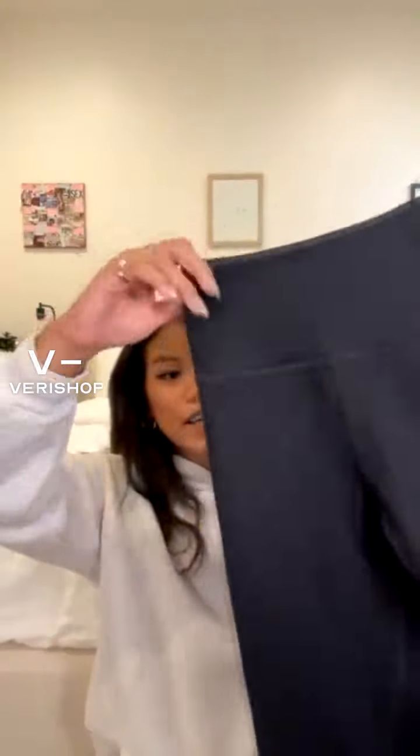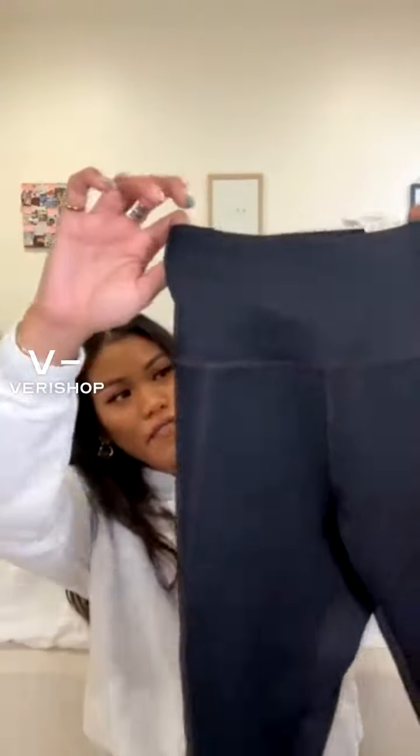You can wear it when you're running errands. Or I have seen people wear black leggings when they're going out, and honestly, that's a vibe. So, yeah, these leggings fit like a glove, and I really like how high-waisted they are. It's not super high-waisted to where it's covering your entire middle area, but it's just the perfect high waist.